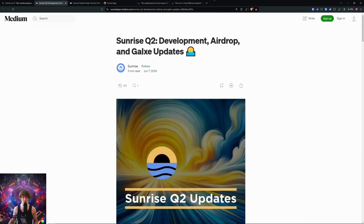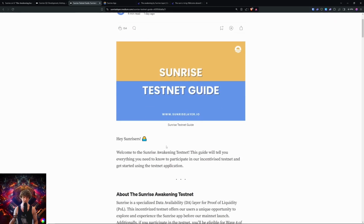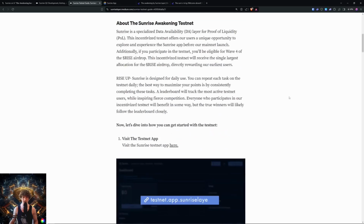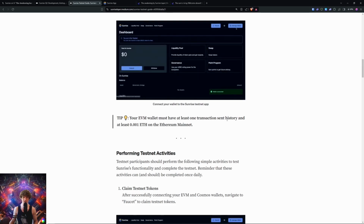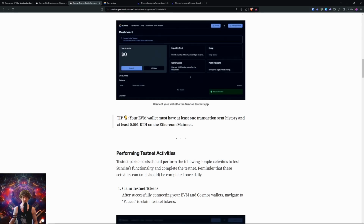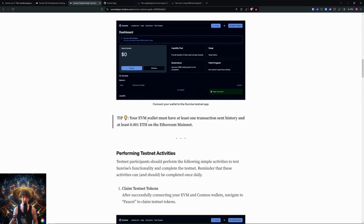If you go back to the Medium article, go to Sunrise and you can find the Sunrise Testnet guide, which just came out yesterday. Today is July 2nd. So this will show you how to go through the testnet and how to connect your wallet. So they are using the Ethereum virtual machine, and the wallet must have at least one transaction on Ethereum mainnet and at least 0.001 ETH. So these are your requirements. Must have at least one transaction and at least 0.001 ETH on the Ethereum mainnet. So if you don't have that, get that done.